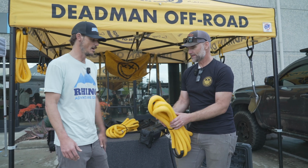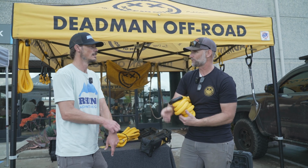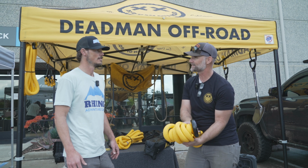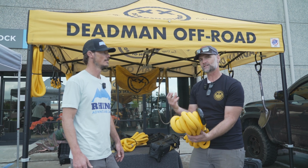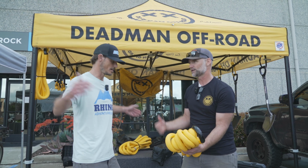100%. So these will stretch about 30%, right? People often ask how much rope do I need, because we do offer the 2 different lengths. You can augment this with a tow strap, right? So if you have a 20-foot tow strap already, you add that to your 20-foot kinetic rope, and you're good to go.